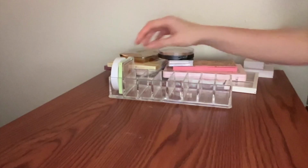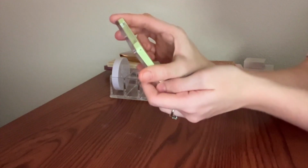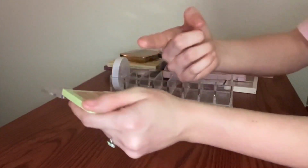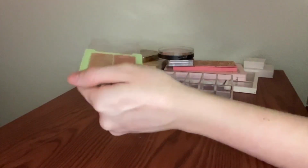This one can go. This is the Pixi by Petra Glowy Gossamer Duo in the shade Subtle Sunrise. This one is a little too deep for me. It's just a little too dark pink. Very pretty on top of blush, though. I like it for that.